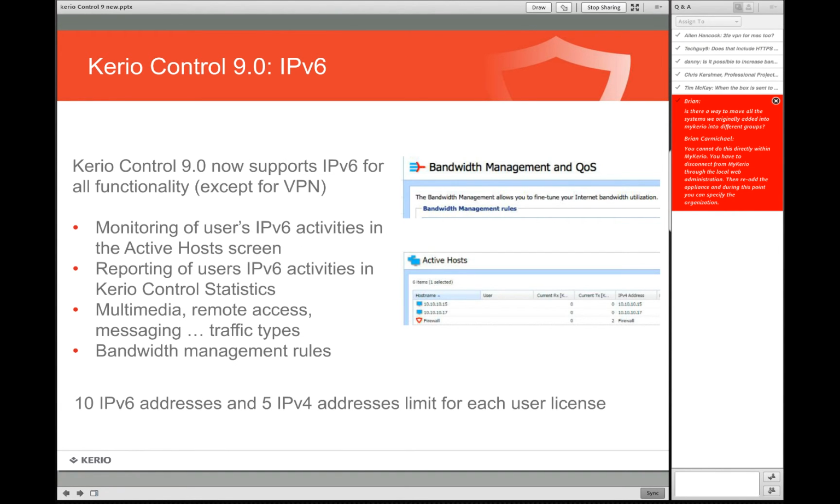In each of the past few releases, we've had a common theme of adding more and more IPv6 functionality. In version 8.6, we added the ability to do IPv6 prefix delegation. In version 9, we now have IPv6 for all functionality apart from VPN. So new functionality specifically in the 9.0 release is that you can now monitor a user's IPv6 and IPv4 activities in the Kerio Control Active Host screen.